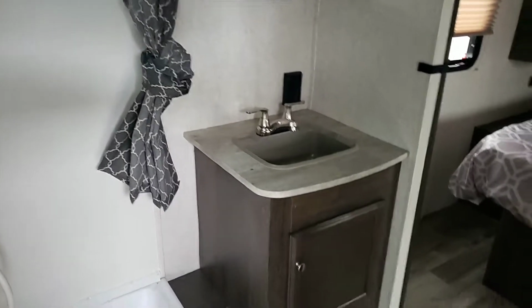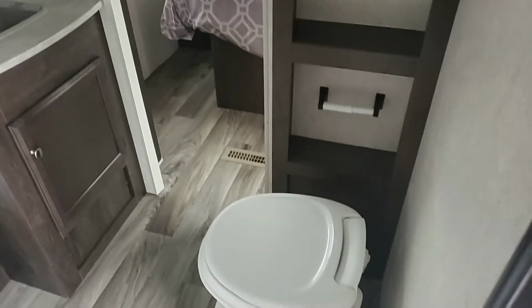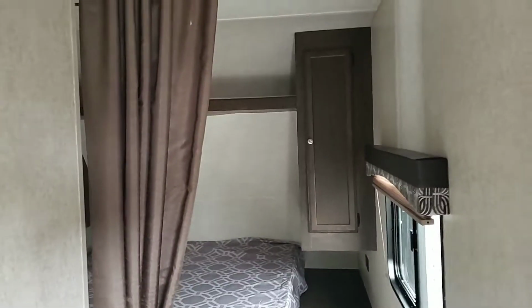Nice sized restroom, sink, nice curtain close for your bedroom, and a full queen bed with plenty of hang-up storage. Also underneath the bed we have more storage.